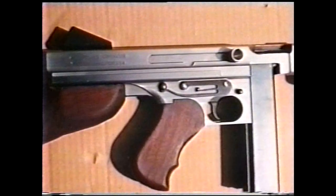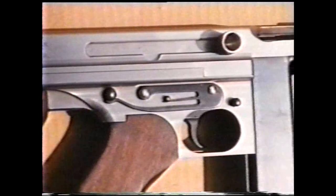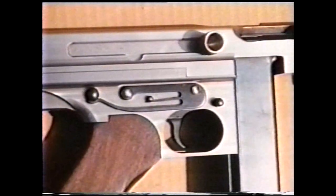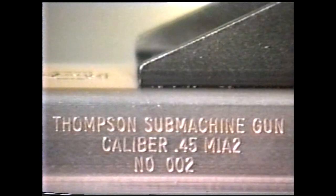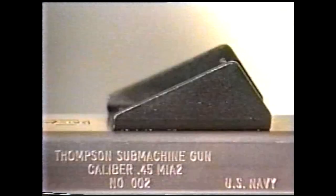This Thompson submachine gun is a true enigma. The upper receiver and the lower grip frame, as well as all the internal parts, are manufactured out of stainless steel. The Thompson logo can be seen on two locations, the bottom of the grip frame and in the usual place on top of the receiver. The address stamped on the right side of the gun is the Bridgeport, Connecticut address. On the left side of the receiver is the model designation and the serial number, model M1A2, serial number 2. A little back from the model ID is the additional mark of the U.S. Navy, making sense of the stainless steel construction.